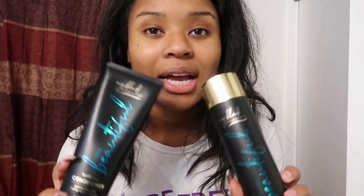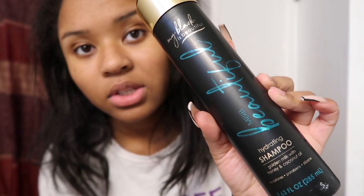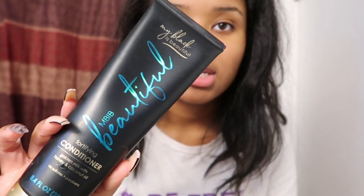Alright, y'all. So before I wash my hair, I'm gonna show you guys what I'm using. So I'm gonna be using the brand My Black is Beautiful. I've heard really good things about this brand, so pretty excited to be using it. So I'm going to be using the hydrating shampoo here. Okay, so this is the hydrating shampoo, and then I'm going to also be using the conditioner. They smell bomb. That's one thing I can say about it because I've only used it once.